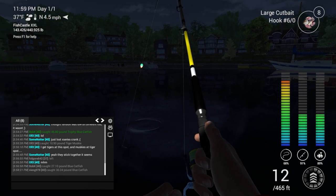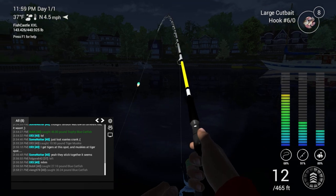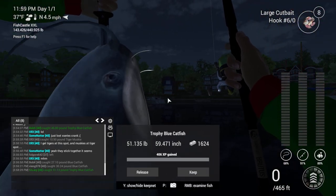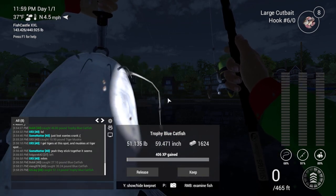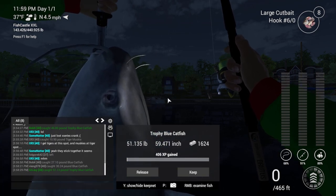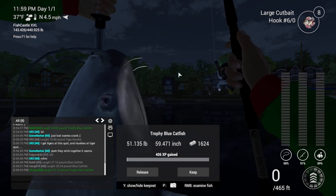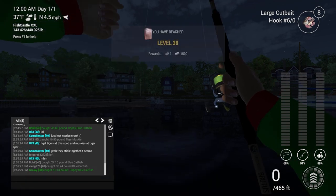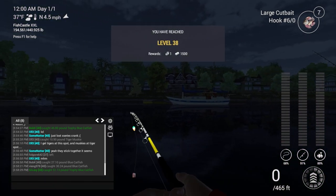Wait for that dip. We just gotta wait for that dip. Oh, we got it! Woo! There we go. That's gotta be a unique. Are you kidding me? Are you freaking kidding me? 25 minutes for a 51-pound trophy blue catfish. But you know what? I got it. I leveled to 38. Boom.